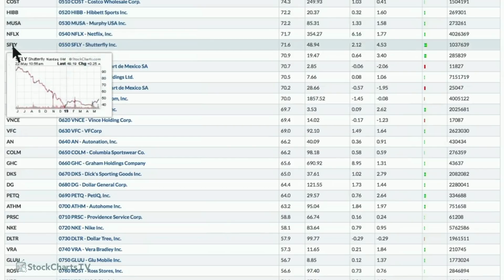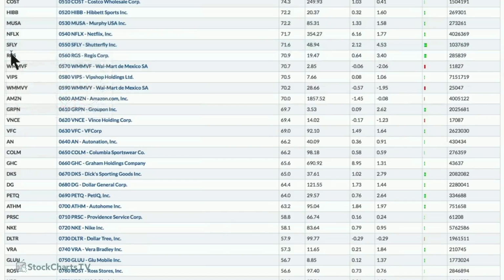So Shutterfly has been building this base for 6 months and looks like it wants to start taking out the prior highs. Maybe they've changed their business model. I don't know anything about it. All I know is that chart's starting to improve. After being in a big downtrend, it's consolidated sideways and looks like the base is being built.